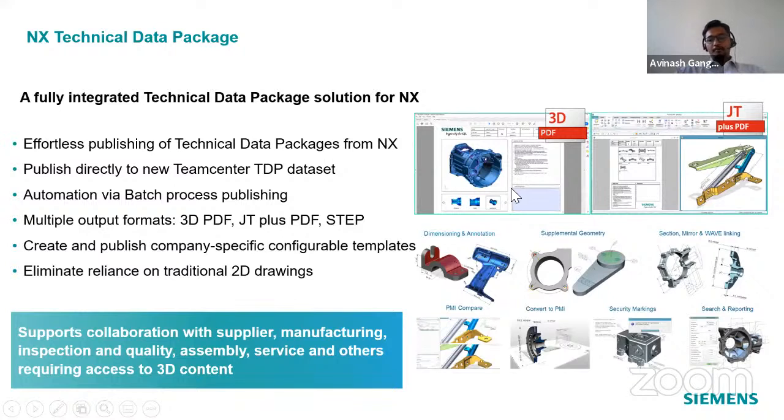Once it is done, it helps you populate and then dispatch it in 3D PDF format or JT plus PDF format and all that. And not just 3D models, because we are talking about a model based definition approach. You can also share information in terms of your dimensioning and annotation, any kind of supplemental geometry information that you would like to have, your sections that you would like to share, and also a comparison of the PMI, which is product manufacturing information, whatever you have.